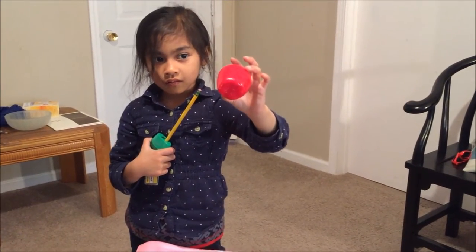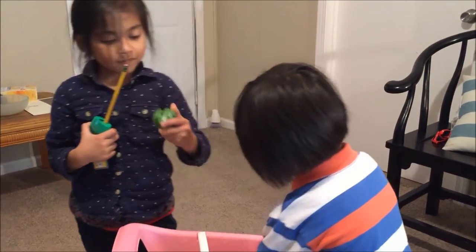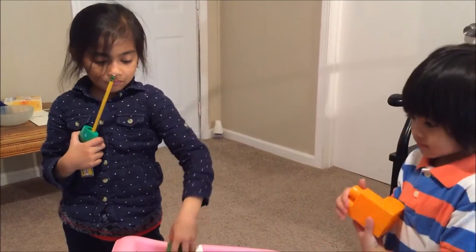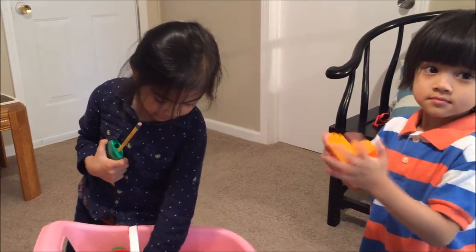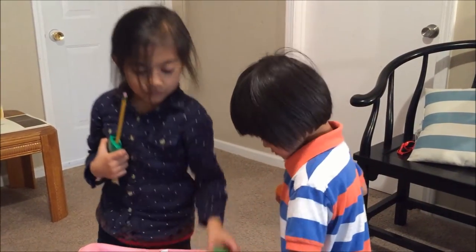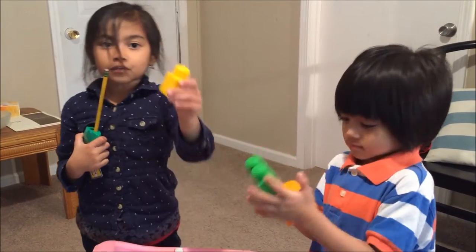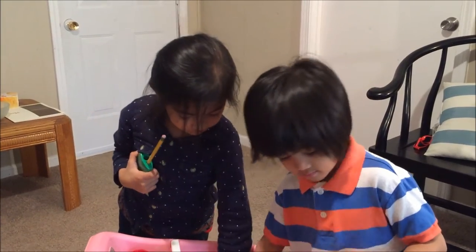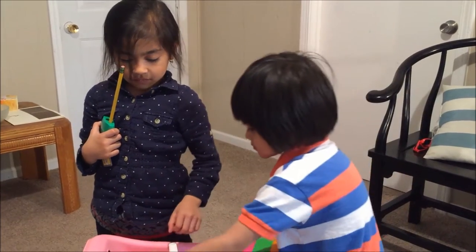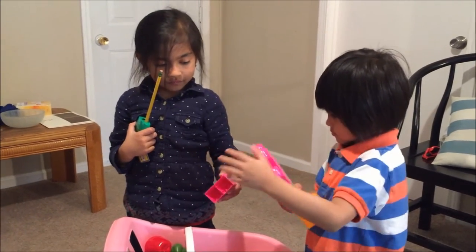Apple. Oh, that's an apple. You like apples? Yeah. What's that one? That's green pepper. Green pepper. And Junior has an orange block. Orange. That's an orange. Nice. What else do we have in there? Green blocks. Yellow blocks. Pink blocks. Junior likes the blocks. That's another pink block.